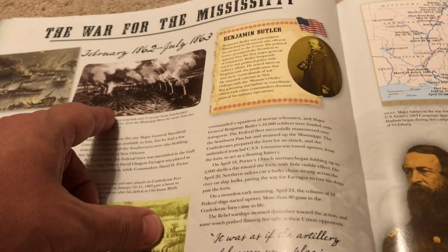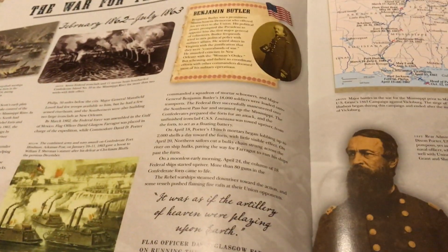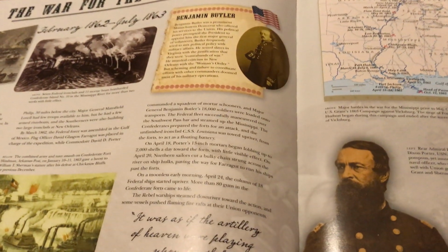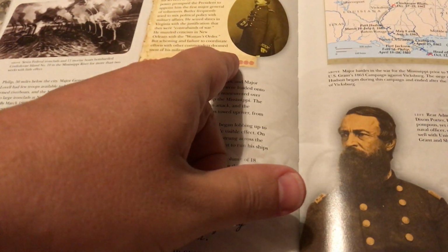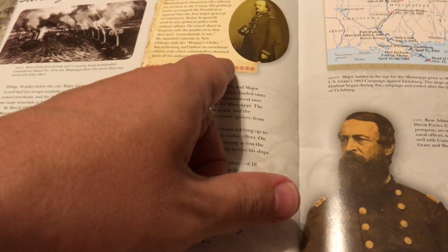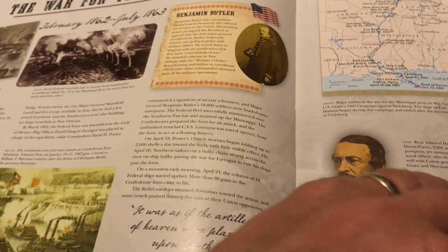We also see some pictures of ironclads, and the Navy went from sailing vessels to iron warships during the Civil War. Benjamin Butler, they called him the Beast Butler because of when he took New Orleans and some of the corporal measures he made as the military governor of New Orleans.